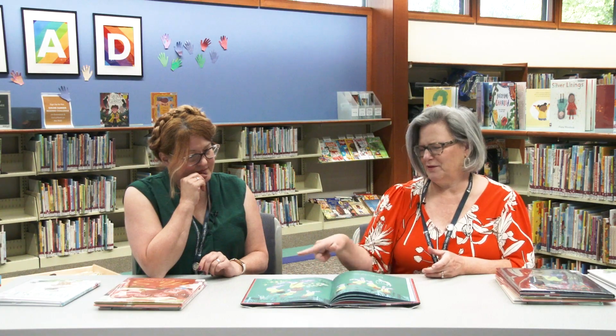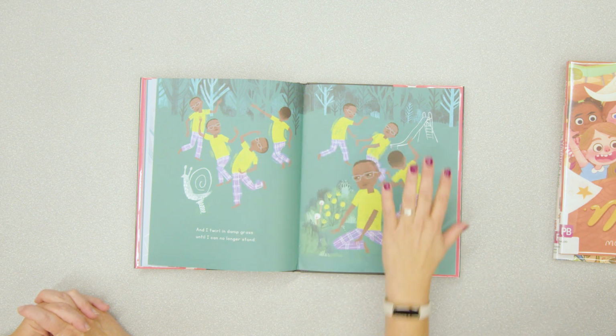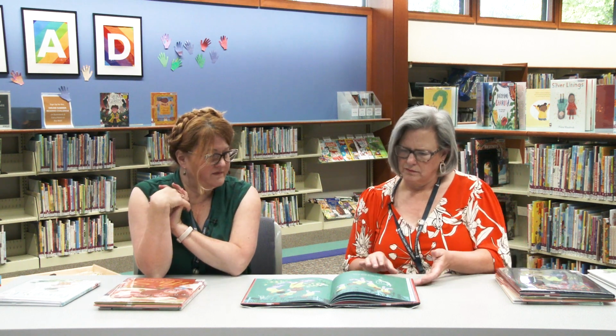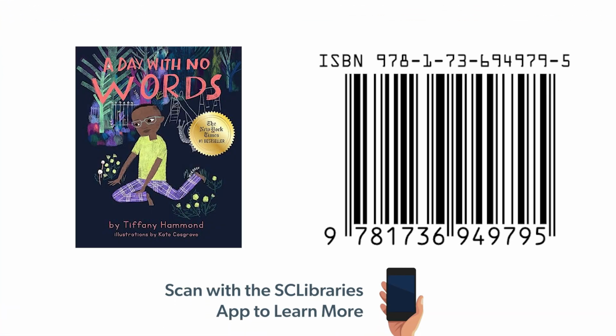This was a good one where he's twirling and moving and you sense the movement. Yeah, there's so much joy in this. Yes. So very well done. We'll definitely put it onto our list to recommend to families and teachers. So this one again was A Day with No Words by Tiffany Hammond. And there's the ISBN number to scan.